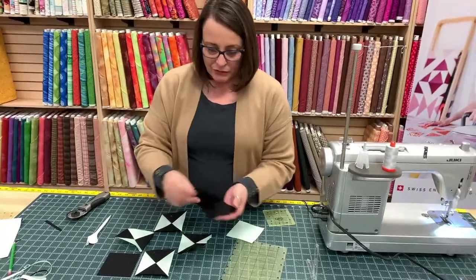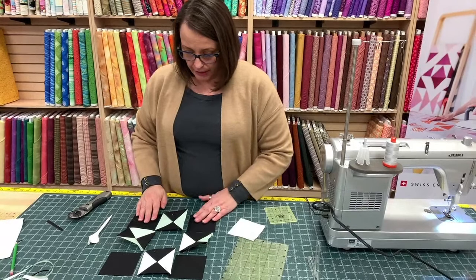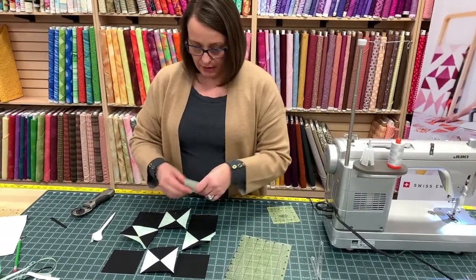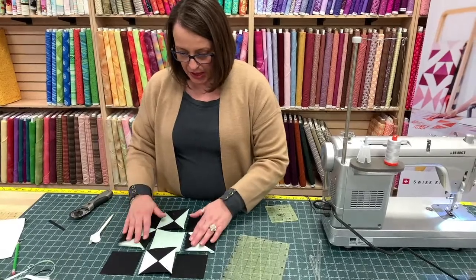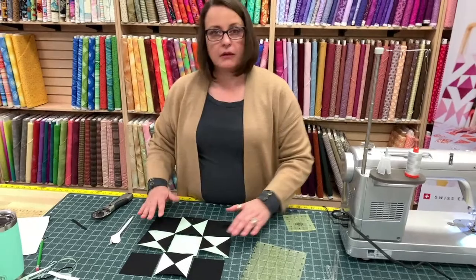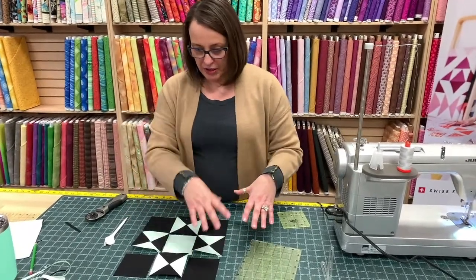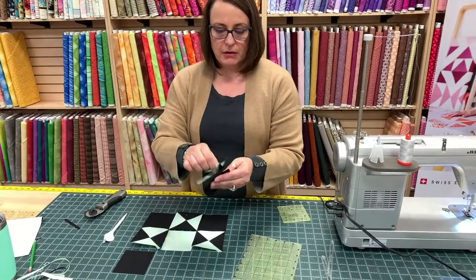I don't mind wasting that 1/4 inch because to me this makes it go faster, and for me it's the time that is valuable. So again, you're going to want to lay this block out and make sure all your pieces are turned in the right direction, and that looks right. So I'm going to piece this in rows. So I'm just going to start here.